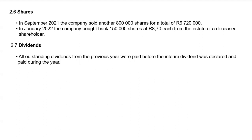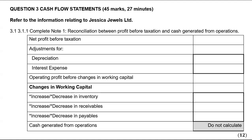Then we've got dividends. All outstanding dividends for the previous year were paid before the interim dividends was declared and paid during the year. Now, that means everything that we owed shareholders at the beginning of the year was paid. I'm going to start.